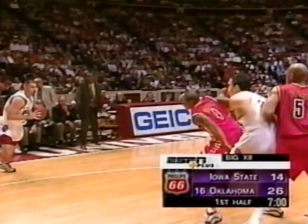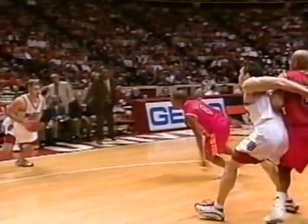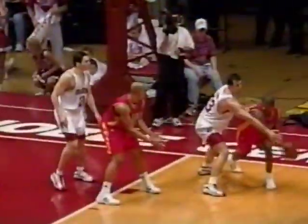Oklahoma up by 12, 26-14. Let's take a look at the two big guys in for each team. Watch Eduardo Najera's left foot. He's going to take a little step to the middle, and then he's going to hook Marcus Fizer there. That allows him to get through to the basket, get clear. He loves that offensive contact.